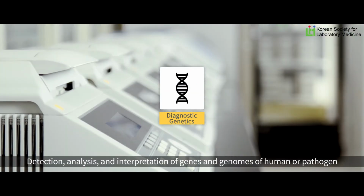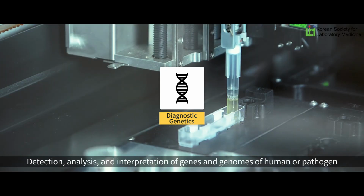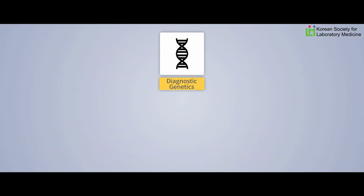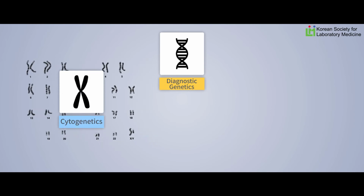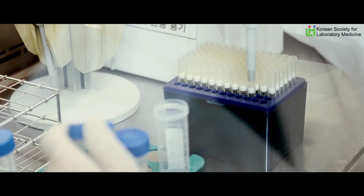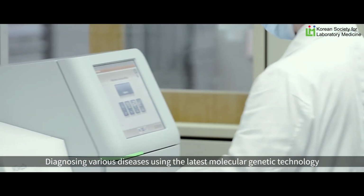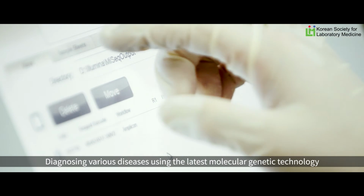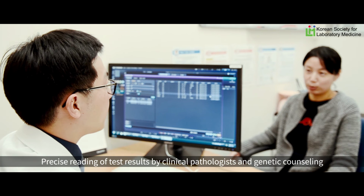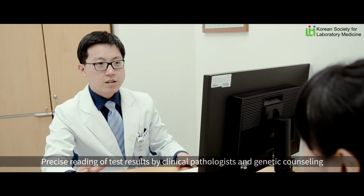Diagnostic genetics is a field that enables appropriate treatment of patients by performing the detection, analysis, and verification of the genes and genomes of humans or pathogens. Diagnostic genetics is largely classified into cytogenetics, which analyzes chromosomes, and molecular genetics, which analyzes genes and genomes. By applying the rapidly developing molecular genetic technology to clinical practice, we utilize this for the diagnosis of various hereditary diseases and also prenatal and tumor diagnosis. In doing so, clinical pathologists have an extremely important role by accurately reading test results and genetic counseling.